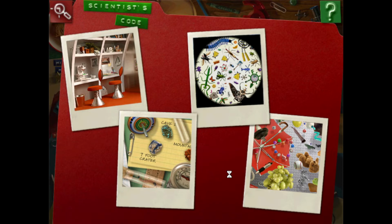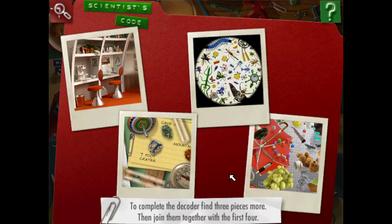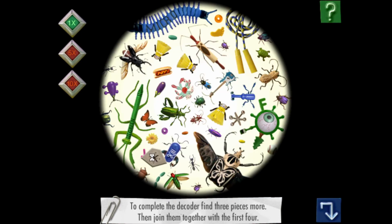You finished all the riddles. Now, here's your clue to solve this mystery. Lay it on me. To complete the decoder, find three pieces more. Then join them together with the first four. All right, we know where they are.